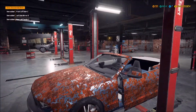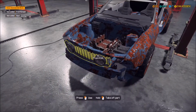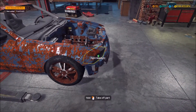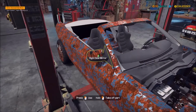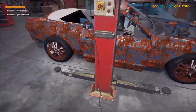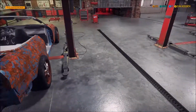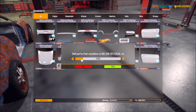Get the doors off, and get the hood off, front end off. Let's just strip this car all the way down to nothing. Get the headlights out. Yep, I got that. Doors off. We're just going to build it from the ground up completely. I think that does it. All right, we're going to sell off all the parts.